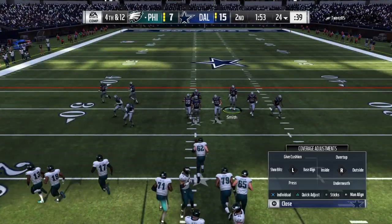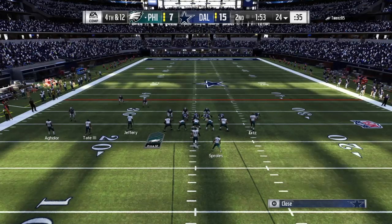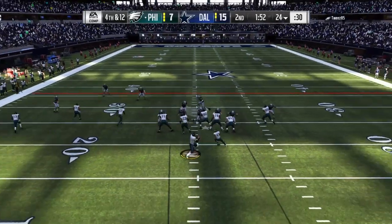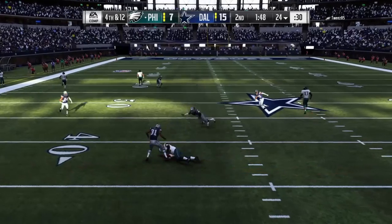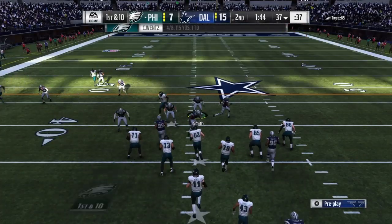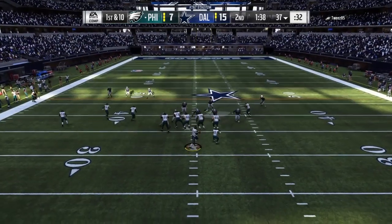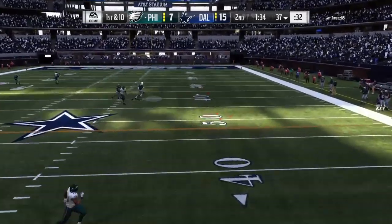So they're going to come to the line here, and it appears try to go for it on 4th. They do go for it. It's Wentz. And he connects with Ertz. The conversion is successful with a sizable gain of 13, and the decision to go for it looks like a smart one. On 1st down, Wentz eluding the pressure right.